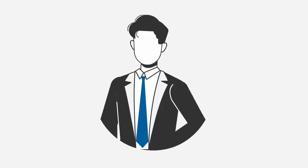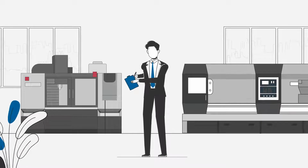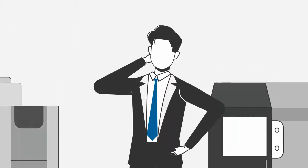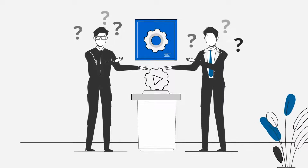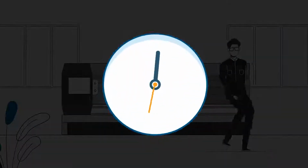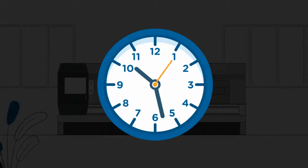Meet Ben. Ben manages a machine shop and is primarily responsible for making happy customers. Unfortunately, he faces several big issues that consistently get in the way. Sometimes his machinists use the wrong, outdated CNC programs and make scrap. He also loses efficiency every time a machinist leaves their machine to get a CNC program from a shop computer.